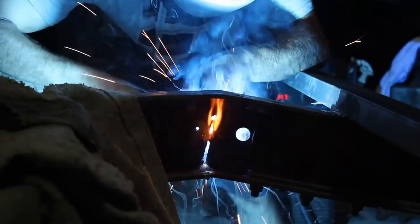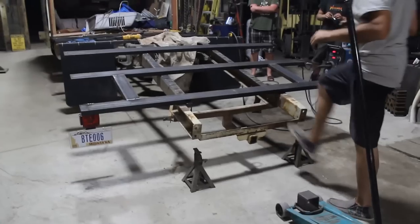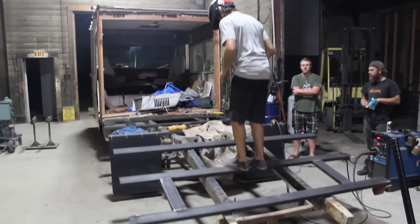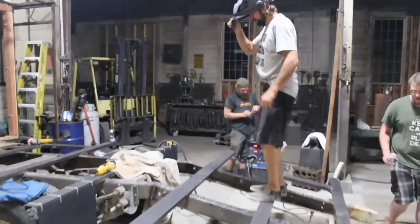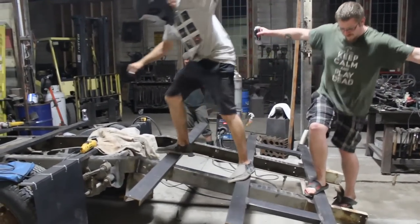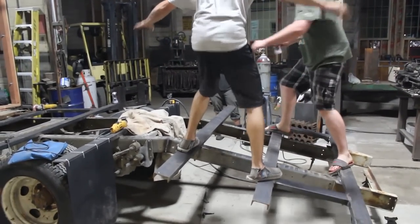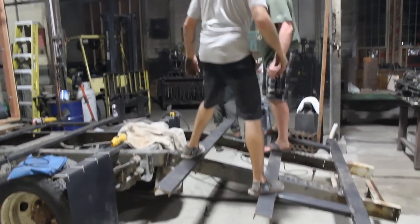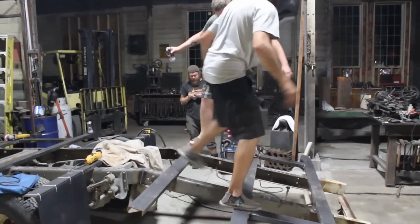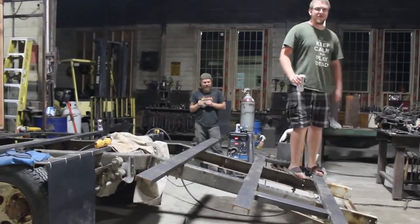Wayne got done putting down some welds, we decided to see how good they were. Shake your money maker, Wayne! Tyler's gonna break it now. Take what your mama gave you! Someone's gonna get hurt. It'll probably be Tyler. Probably.